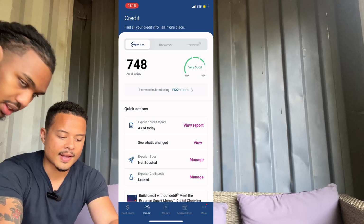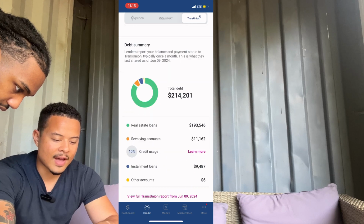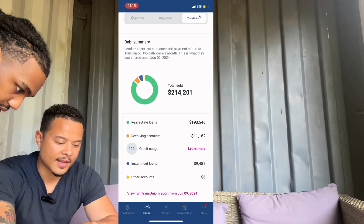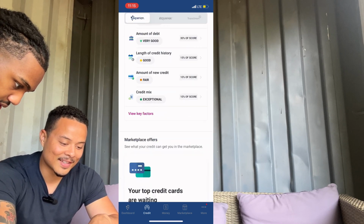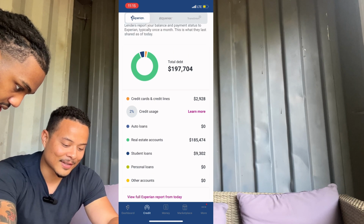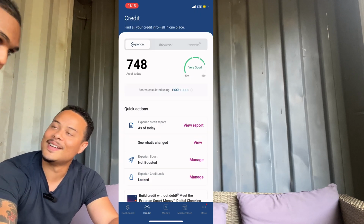You see in the Experian app, you see Equifax, TransUnion. So you can go here and see, for example, I've got a different amount of debt on each one. Obviously the real estate loan is on all of these. But on Experian, I've only got 197. Let's see what Equifax says that Experian doesn't. Revolving accounts. So they're counting some revolving accounts that are not being reported to your other bureaus.